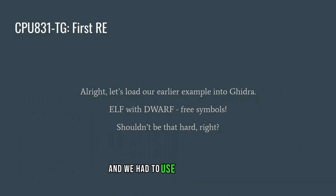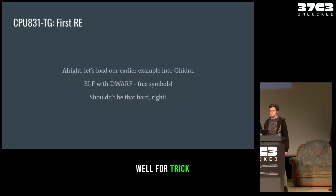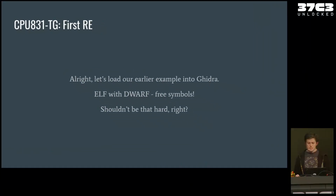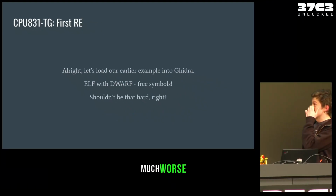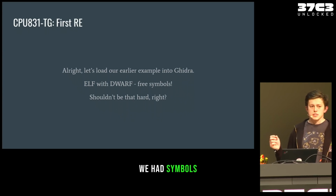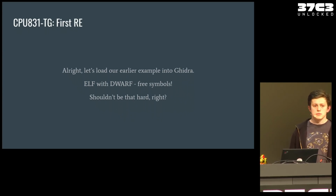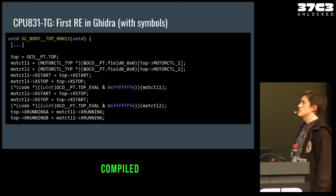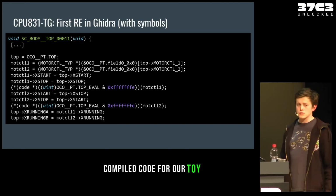And we had to use Ghidra because other tools just didn't work well for TriCore. And actually Ghidra also didn't work, but that we'll discuss in a moment. Yes, it's going to get worse, much worse. For the toy example, we had symbols, but of course, for a real binary, we didn't have any symbols. And let's see. That's the decompiled code for our toy example.